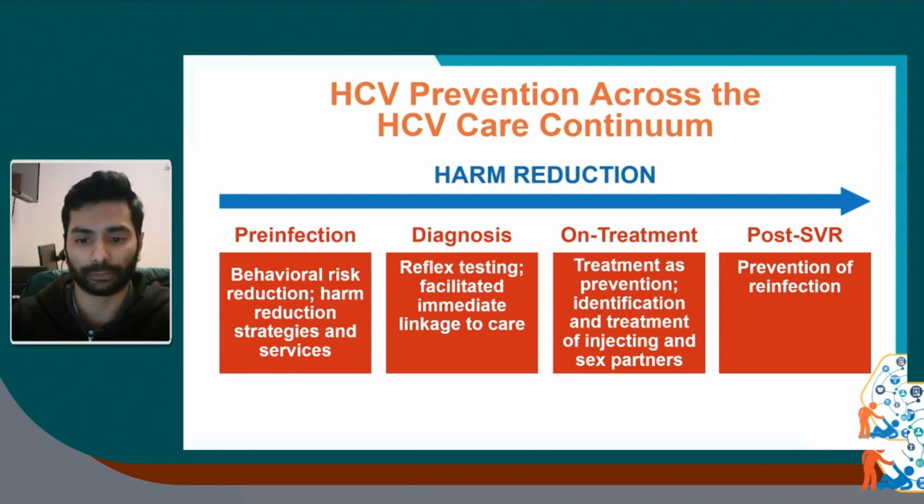Once again, if somebody is RNA positive, we should treat them as soon as possible, and then consider treating their partners in the household, or also the partners or groups that they may be injecting with. And then reiterating the importance of harm reduction and encouraging risk reduction in the behaviors they're engaging in, even post-SVR. At our agency, we really enforce education about how to prevent getting Hep C infection, making sure that education is stigma-free and from a harm reduction lens, because that has been proven to be very effective with our patient population.